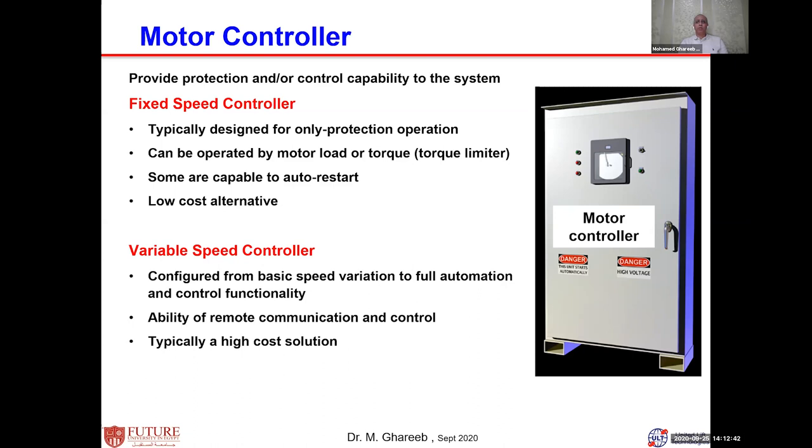But if it's combined with what you call variable speed, it's called a variable speed controller. With the variable speed controller you have a variety of flexibility, configured just to change the speed for your system. You can control your speed, change the pump speed, change the system, and so on. It's for sure more expensive, but it gives the ability to run your system.